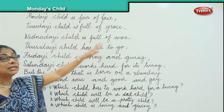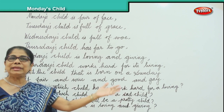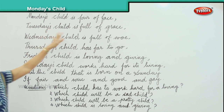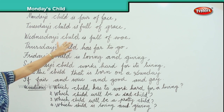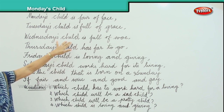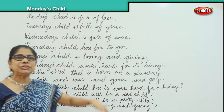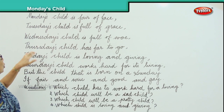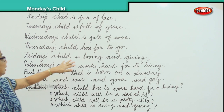Now, which child has everything that a child needs? Grace means happiness, blessing, lots of blessing. Which child has got lots? The child born on Tuesday, full of grace. Whatever the child needs, it is there. Now, which child will be a sad child? The child born on Wednesday. Now, which child will travel afar, go far away? A child born on Thursday has to go far from the house to study, whatever.